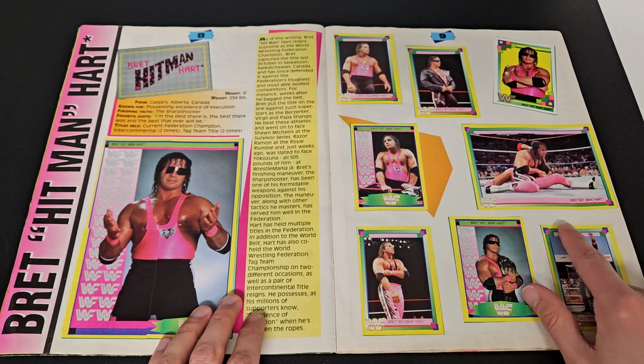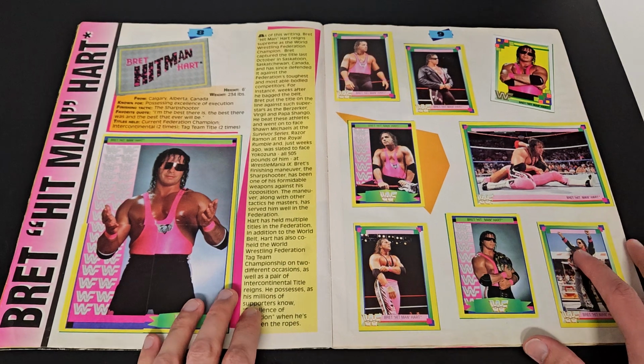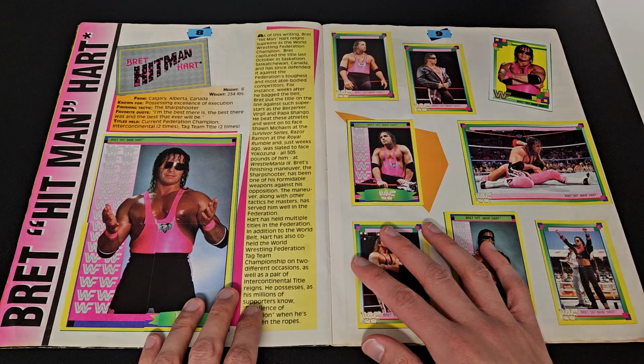Very nice looking guy. As I say, absolute hero to me growing up. He always seemed like a good guy. He always was on the right side of the law, always doing the right thing. Didn't really get involved when all the other dodgy shenanigans were going on.